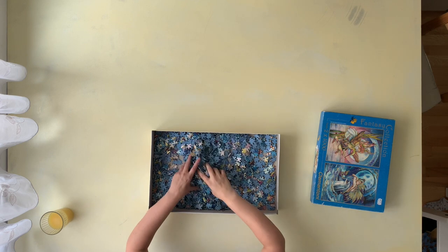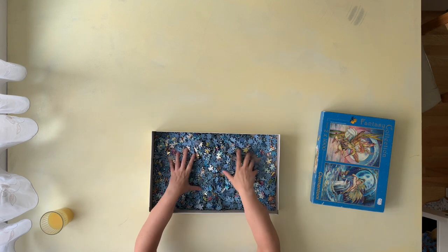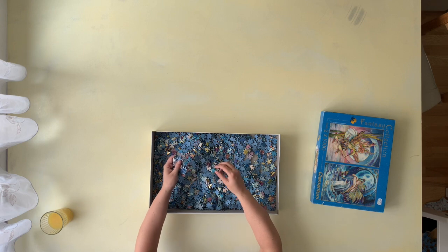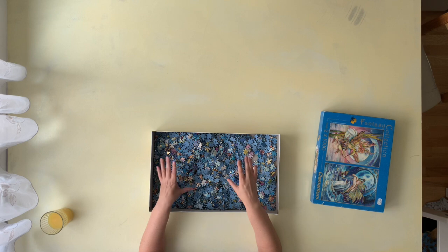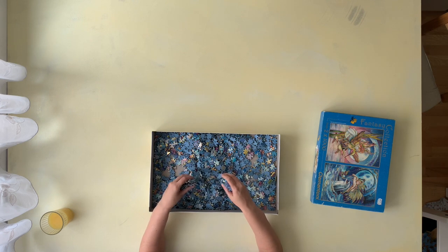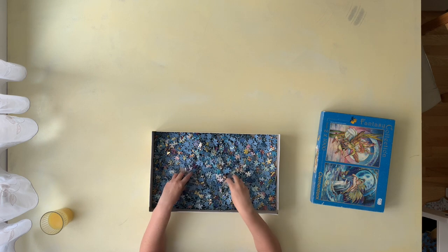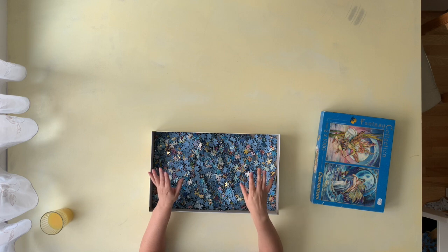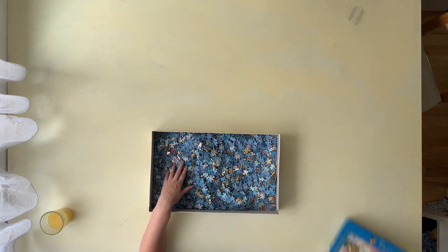But in this case, I think I won't use the box until I get to a point where I'm frustrated. Then I'll look up which puzzle the little sections I've built belong to, so that I can choose where they go. But until I get to the point where I really think I'm going to be mad, I would not use it.